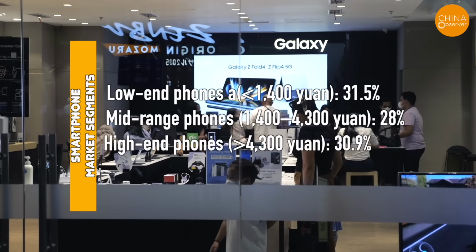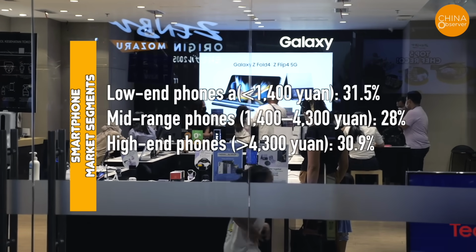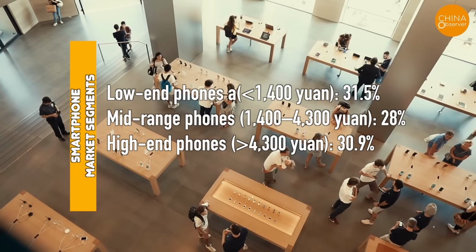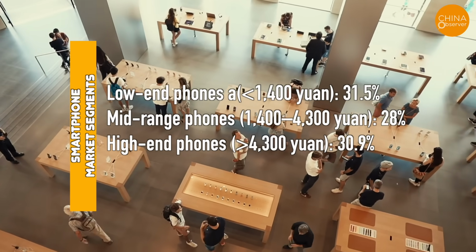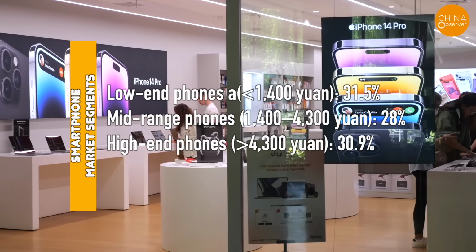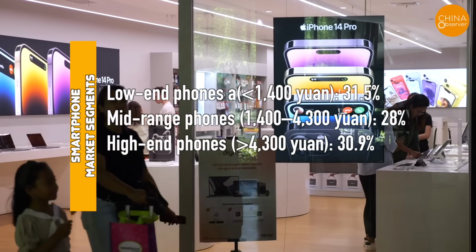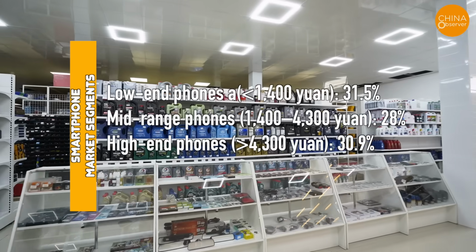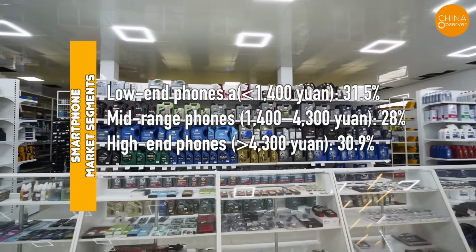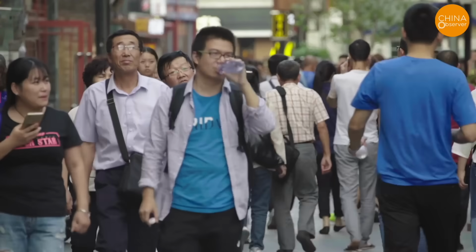Sales data shows that the low-end market, phones priced under 1,400 yuan, accounts for 31.5% of sales, making it the most popular price range. The mid-range market, 1,400 to 4,300 yuan, holds 28% of the market share, while the high-end market, phones priced above 4,300 yuan, holds 30.9%. Phones priced below 4,300 yuan remain the dominant force in the market.